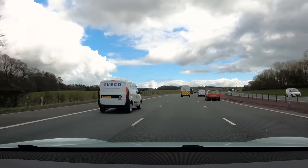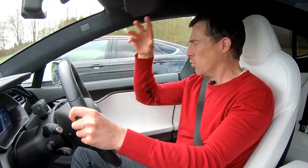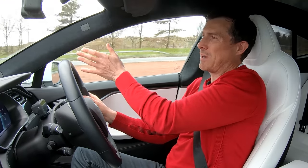Now, you can actually pay £7,000 to upgrade the autopilot system, so it'll do automatic lane changing and all sorts of stuff, but you don't really need to pay, because in the UK, it's not worth £7,000 just to be able to change lanes automatically and have some other functions, such as being able to summon the car.